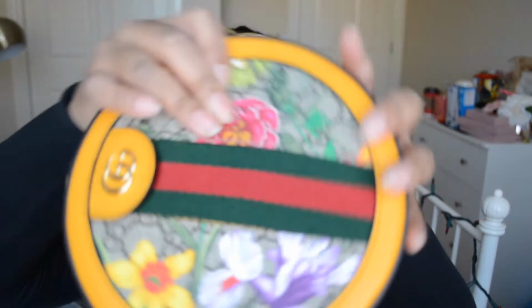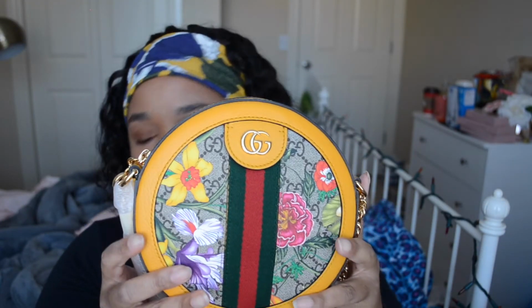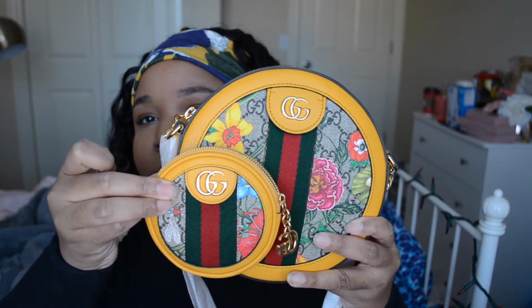And here it is, y'all. Look at the beautiful purse. It is so gorgeous. I'm so in love. It looks exactly like the coin pouch, but on steroids. Look how cute this matching set is. It's adorable. Oh, I should have brought scissors. I didn't bring scissors, so that's a struggle right here.